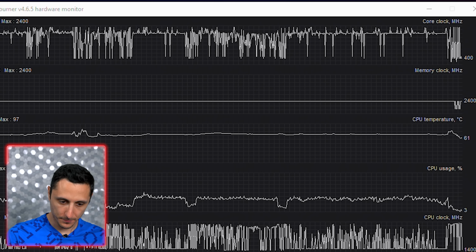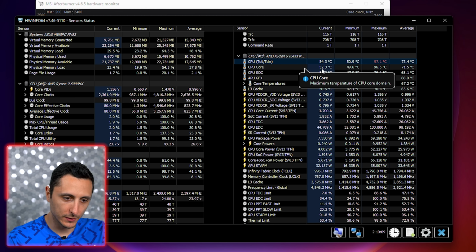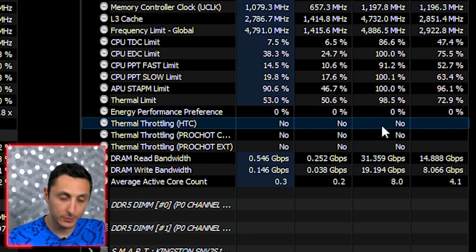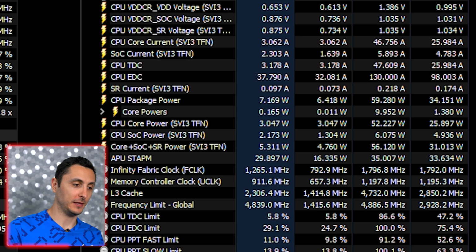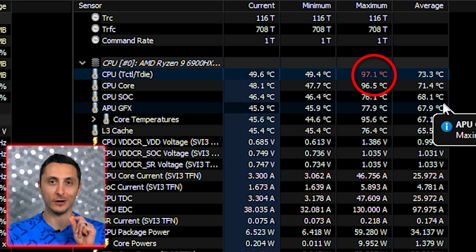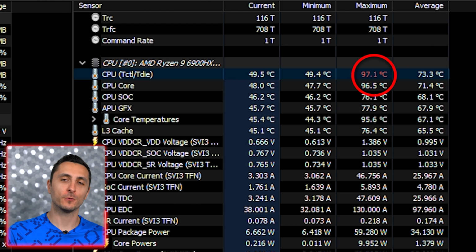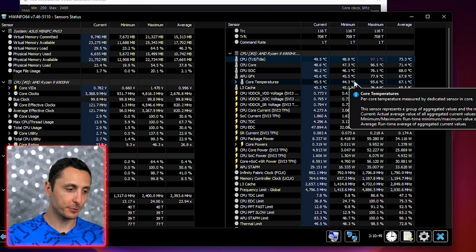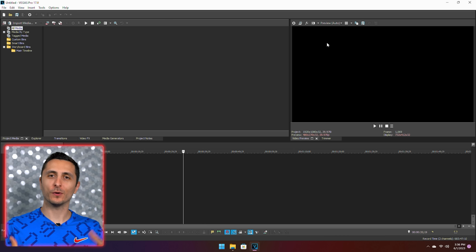That is the question. So if we bring up hardware info and we scroll down to the CPU section, we can see that the CPU did not thermal throttle. So even though the CPU was pretty close to reaching 100 degrees Celsius, the fans were enough to keep the temps down so the system doesn't thermal throttle. That's pretty impressive. So you can't have all play without some work.